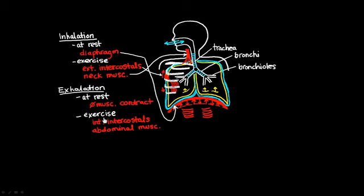During exercise, 2 sets of accessory muscles are recruited. The internal intercostals, the ones right here that pull the rib cage downward and inward, and the abdominal muscles, which push the contents of the abdominal cavity upward against the diaphragm and help to push air out through the mouth or nose.